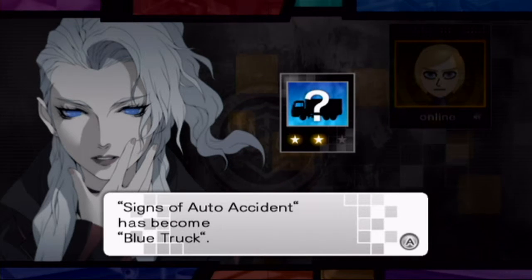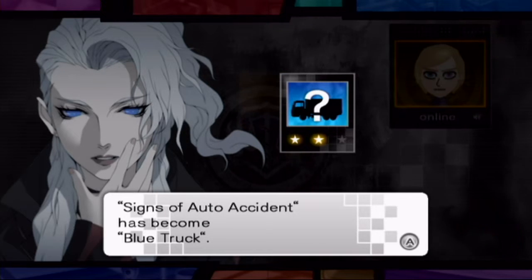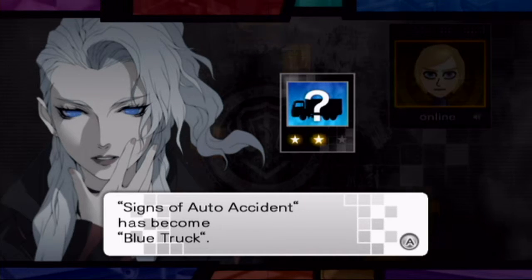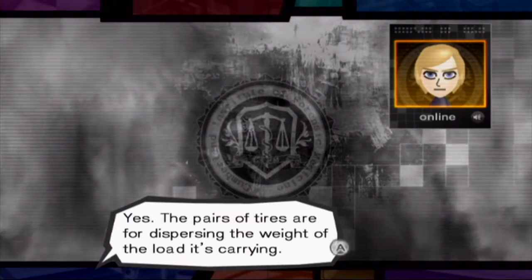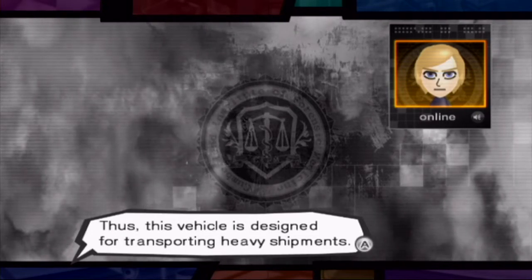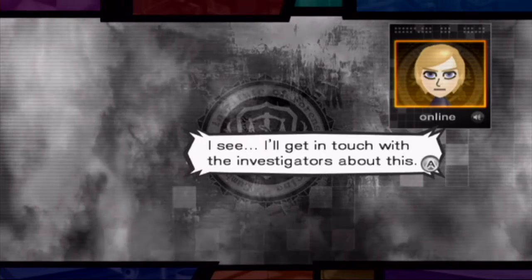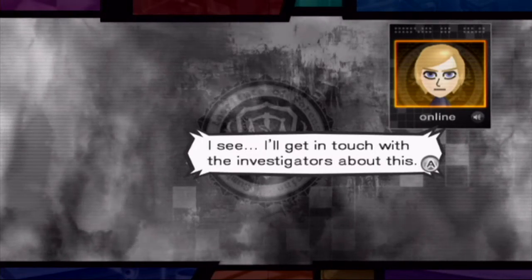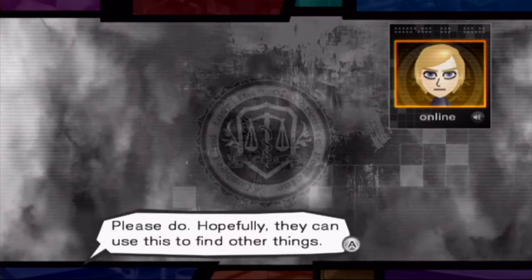Okay, so we're assuming it's a blue truck, assuming that this guardrail has never ever been scraped by any car before, except for this one blue one. Yes. The pairs of tires are for dispersing the weight of the load it's carrying. Thus, this vehicle is designed for transporting heavy shipments. Which would make sense why it managed to break through her leg then. I see. I'll get in touch with investigators about this vehicle. Please do. Hopefully they can use this to find other things.